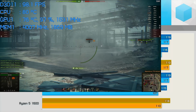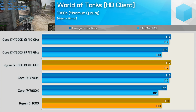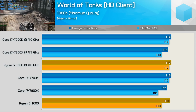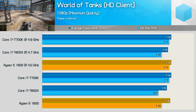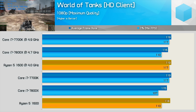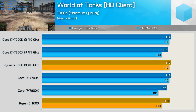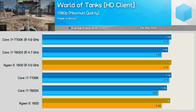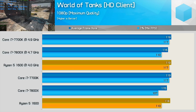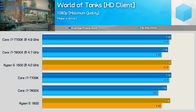Alright, so into the benchmarks, and first up we have World of Tanks, and this isn't a particularly demanding title, but the idea here is to include a wide range of games, so not all of them will be CPU demanding. Be aware that this game is capped at 120 FPS, and while it is possible to circumvent that cap, it's not something most people are going to do, so I haven't bothered to do it myself. Anyway, here we see that the Ryzen 1600 had no trouble pushing the GTX 1080 Ti to the frame cap, and it was even a few frames faster than the 7800X, which is worth noting.